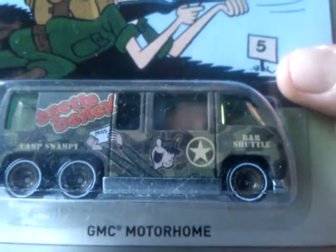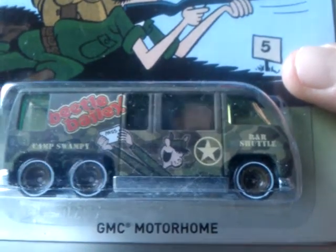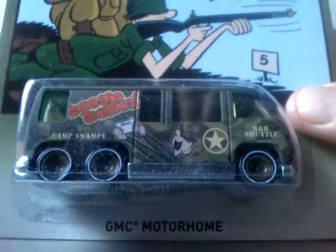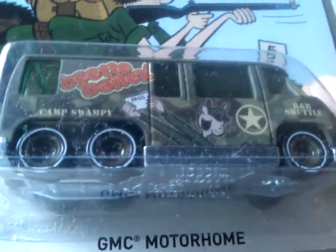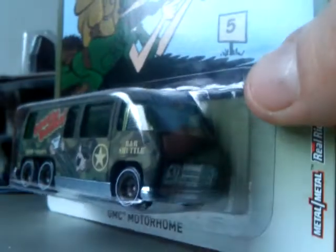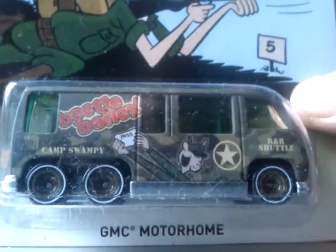Next one from the same dude was the Beetle Bailey GMC motorhome. Now this is awesome. Pictures that I've seen, I thought these were black wheels. Turns out that they're very dark green. It's boss, absolutely boss. Again, one of my favourite. Sweet.